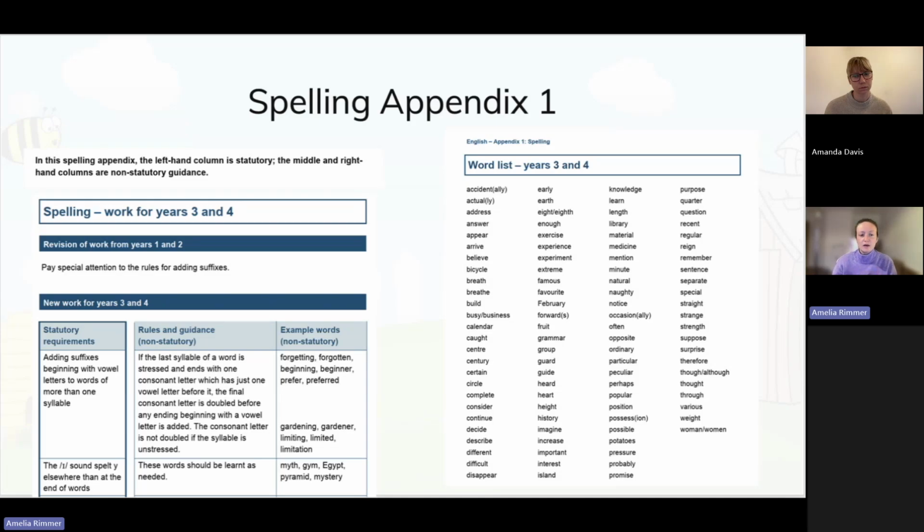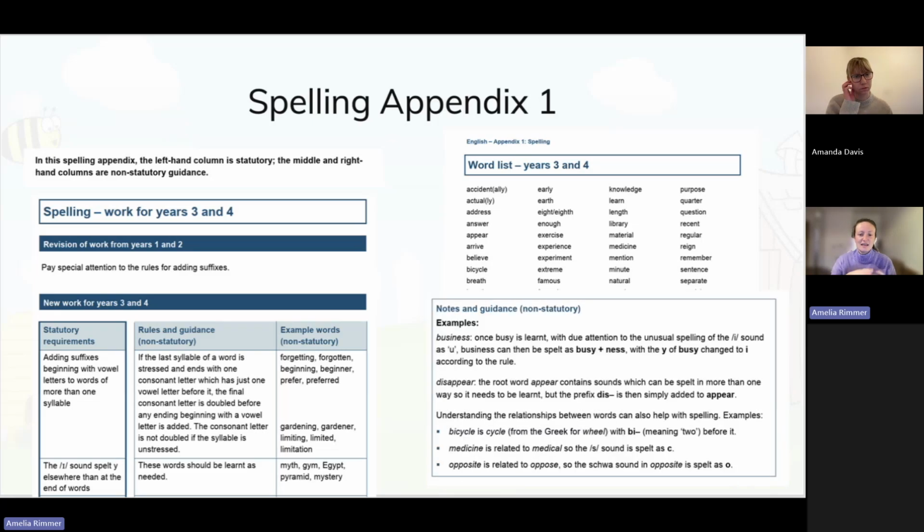Then under there, you've got new work for years 3 and 4. The statutory requirements column gives you lots of patterns. For example, adding suffixes beginning with a vowel to words of more than one syllable. And then it gives you, to the right of that, non-statutory guidance and some example non-statutory words. Then at the end of that section, you'll have a word list for years 3 and 4 as well. And this is the other way around. This is a statutory list of words. And then at the bottom of that, it gives you some non-statutory guidance for how you could approach those words. So it does suggest all the morphology, etymology, and phonics approaches for addressing these words on the word list as well.